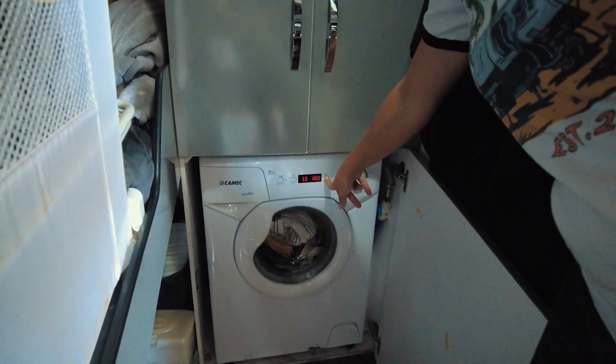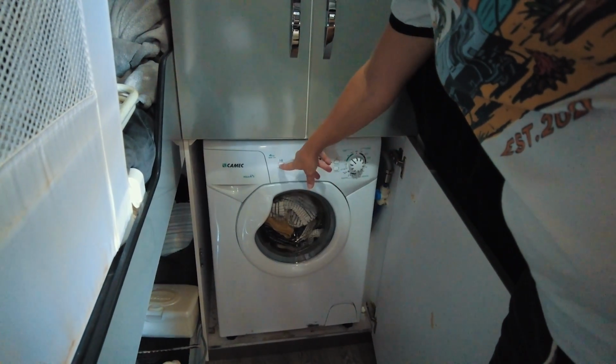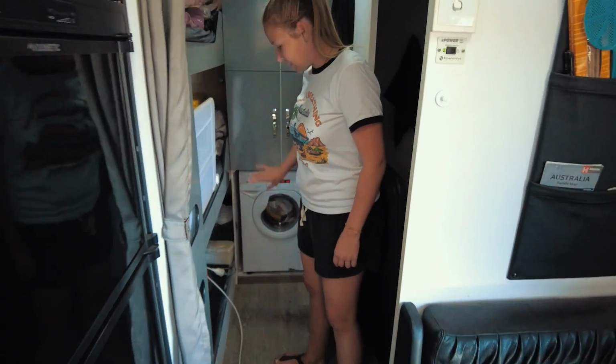I'm just going to put the spin speed down, because otherwise the whole caravan takes off, and cold wash as well, because otherwise it uses our hot water and then everything shrinks. Yay. Just like that. Let's go have breakfast. Happy days. Leave that go.